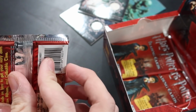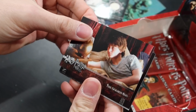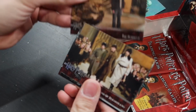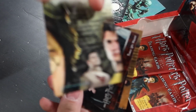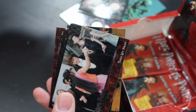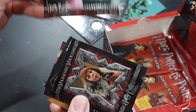Don't give up hope. We got this. Send that magic. Ooh, I think we have another foil chase card. All right, we have another Harry Potter card, and this is number 2 of 9, and we see a lot of the champions' faces. We may be able to make a lot of this puzzle from this box, which is fantastic.